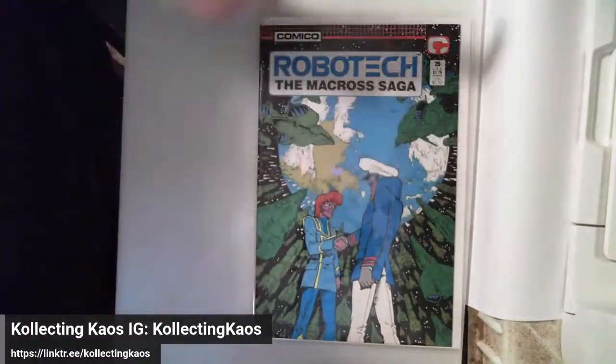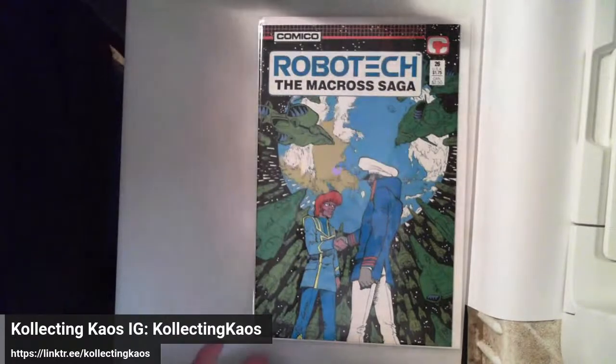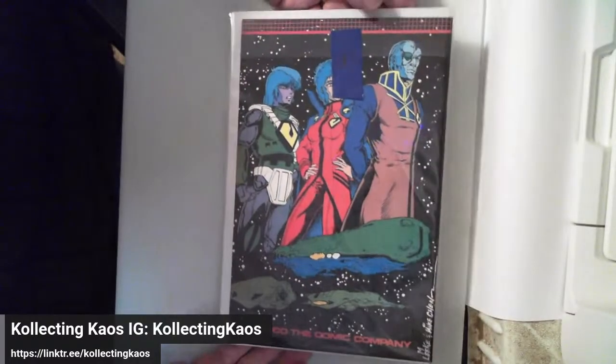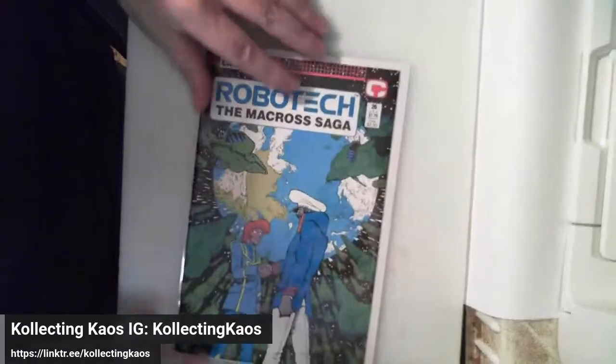There you go. Robotech the Macross Saga. It's a $20 comic. It's in gorgeous condition. It's a wraparound cover.